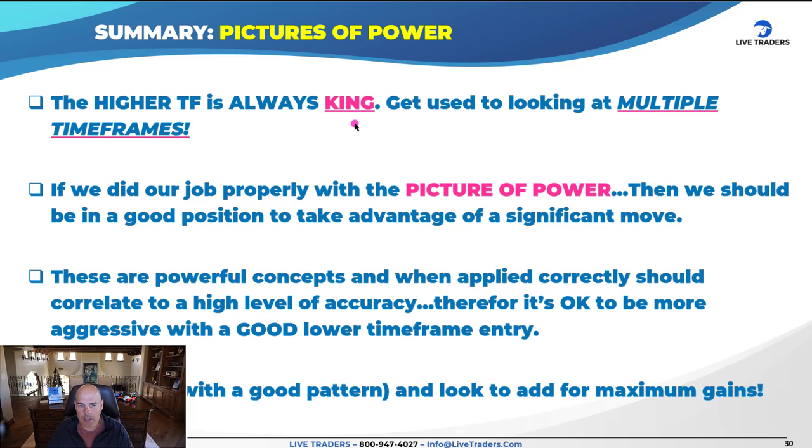Okay, the higher time frame is king. Get used to looking at multiple time frames. If you start now at looking at multiple time frames, in a month, you won't even question it. Your eyes will just go to all the time frames. That's it. You won't even think about it. It'll become unconscious competence. You'll just look. Okay, I looked at all the time frames.